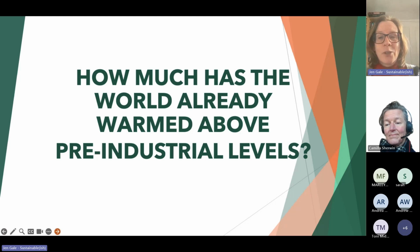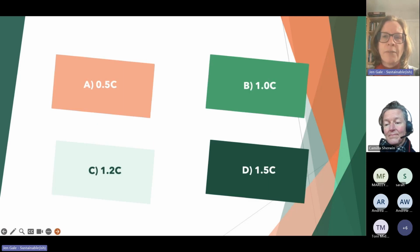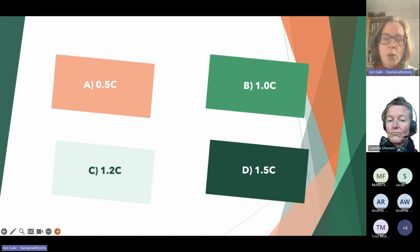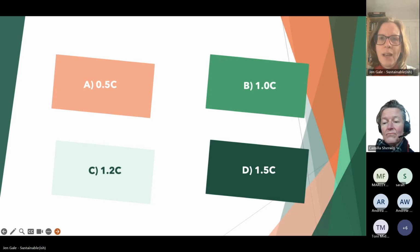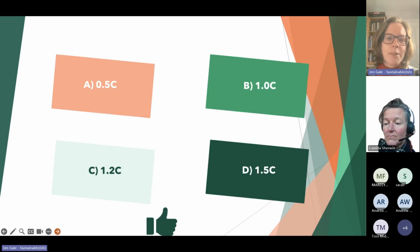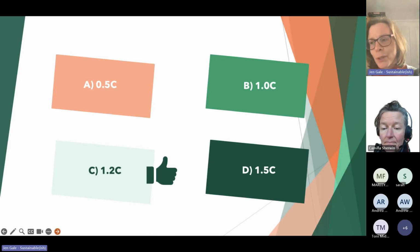So in terms of warming, we saw from that slide that the world has indeed got much warmer. How much has the world warmed compared to pre-industrial levels? So maybe either you can type the number or type A, B, C or D into the chat. Do you think it's warmed by 0.5 degree? Do you think it's warmed by 1 degree, or 1.2 degrees, or 1.5 degrees? Where do you think we're at the moment in terms of degrees of warming globally? So we've got a C from Ella, which is 1.2, Faye's 1.2, Lindsay 1.2. Yeah, absolutely bang on, guys. So we're at about 1.2 degrees of warming.